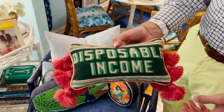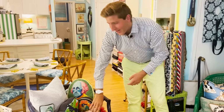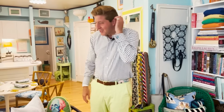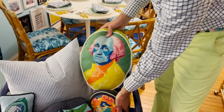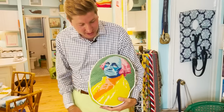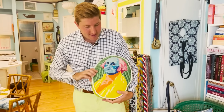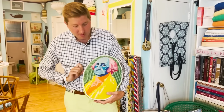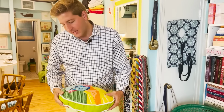This is one of mine, the disposable income. I wish I had more of it, but it all goes to needlepoint. People love this one. I found a vintage canvas that was all true color, and I just had fun picking colors, kind of Andy Warhol style, and went to town on it.